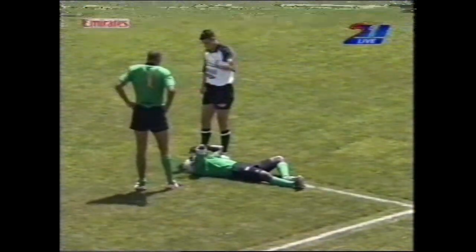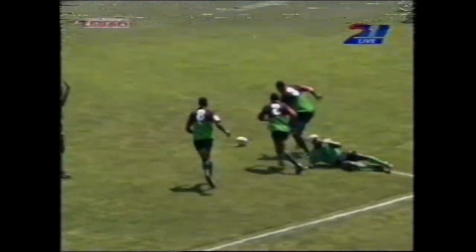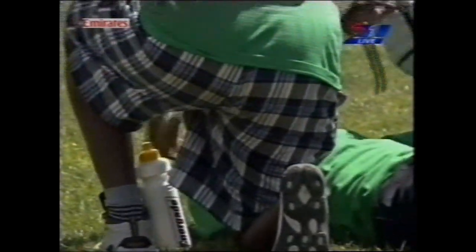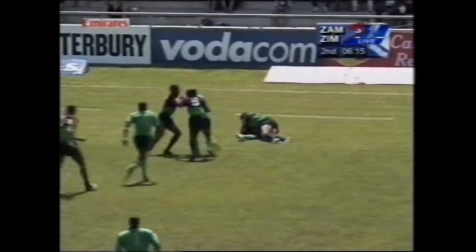Well, it's not been given as a yellow card. That's interesting because it was clearly an elbow. Craig Joubert gave a yellow card for not retreating 10 metres, but not for that. And the player is still prone. It's Owen Busangi. Looks like he's going to make a full recovery. Let's have a look at it from another angle. Stiff arm on the nose. Painful. Still Zambia attacking with 6 men against 7.